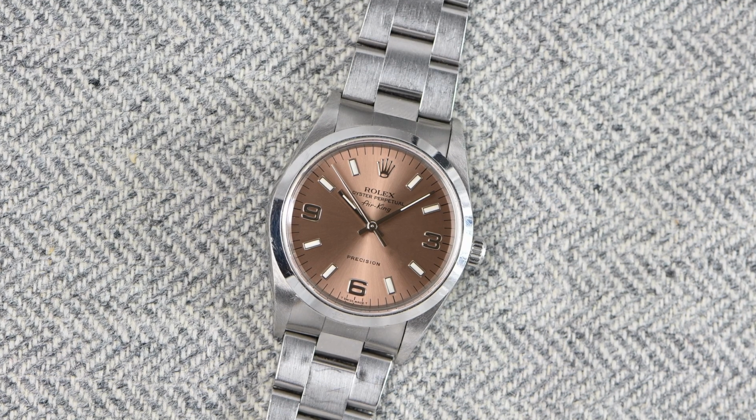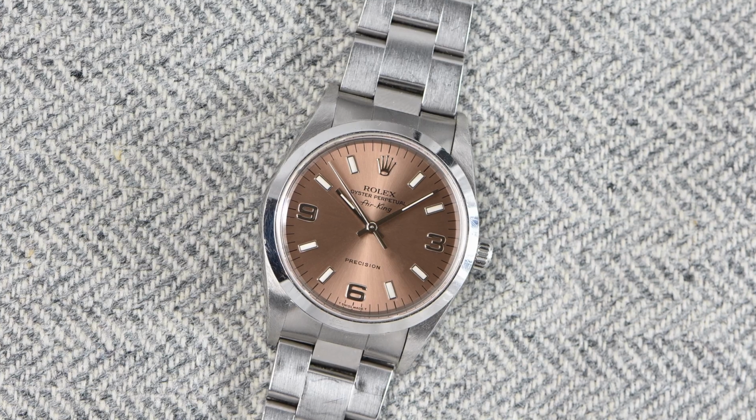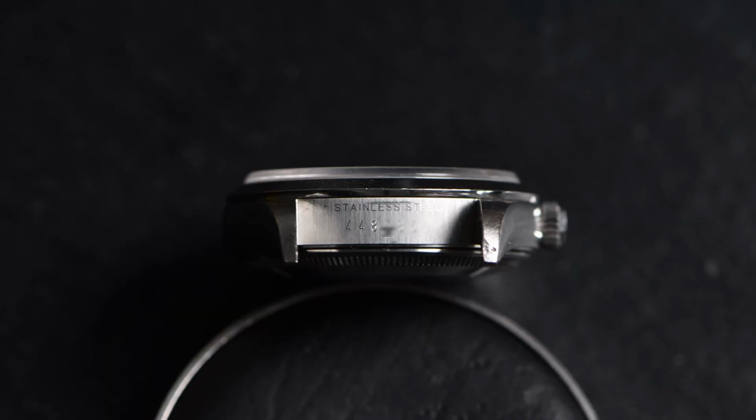What we have here is a tritium dial salmon reference 14,000 Rolex Air King. What's going on is that the serial number just doesn't add up to the production years of this watch. To do a quick breakdown, if you take a look online, this Rolex was produced from 1989 to 1999, but the serial number on it is a 4.4 million. And if you take a look at a Rolex database and you search up a 4.4 million serial number, what you have is a date that states 1976. But the Rolex Air King 5-digit was not released till the late 1980s.